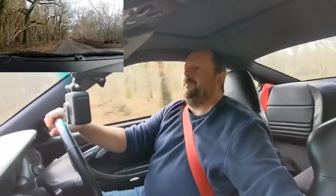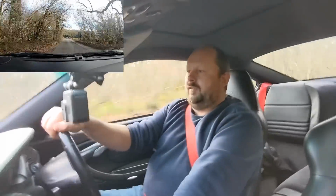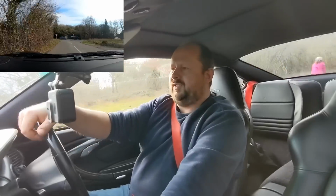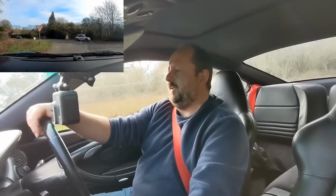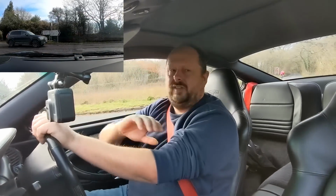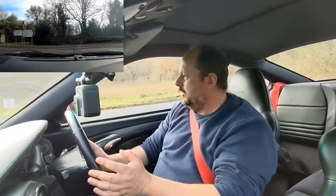So guys, overall conclusions: should you get a Porsche 996 Carrera 4S? We've covered the reasons why you shouldn't. What's the competition? Well, something like an E46 M3 might be something that you might want to consider, because it's got that character to it and it's a nice revvy engine. Let's just use this to do a rev.